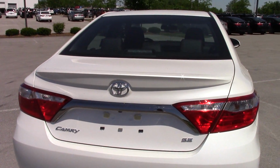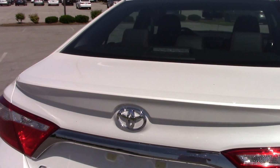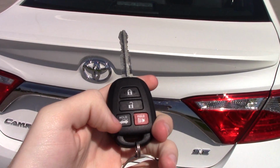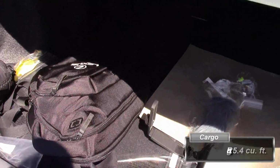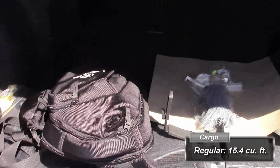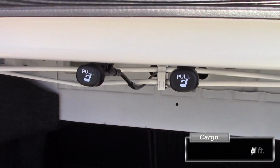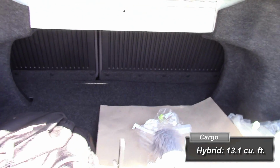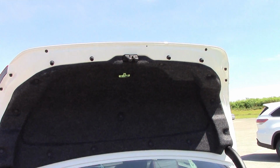You can open the trunk by using the key. Models equipped with the Smart Key Access system will have an integrated button underneath the trunk lid. Once inside, you'll find a very large 15.4 cubic feet of space. This puts it on par with the rest of the vehicles in its class. The Hybrid Camry has a reduced cargo capacity of 13.1 cubic feet. Additionally, the seats fold 60-40 split.